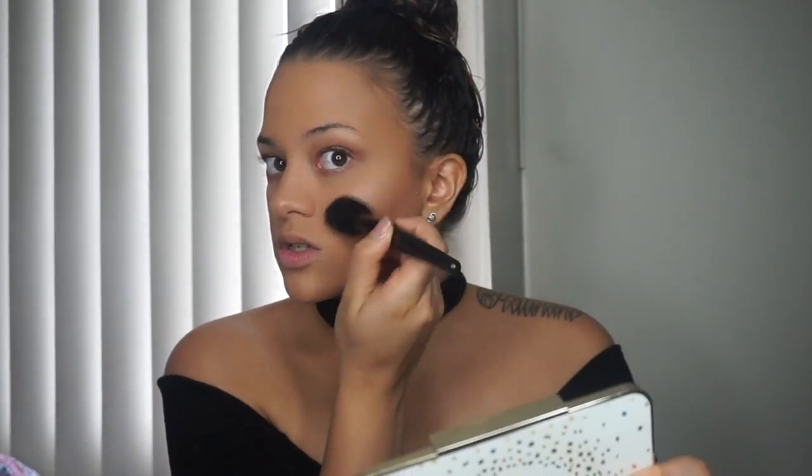Okay. Definitely better drugstore highlighters out there, but if you want a subtle glow, I guess it's for you. I don't know. I'm really trying to love E.L.F. right now. I'm not trying to hate on it. This is the first time that I'm using these, so just give me a second. It's just super subtle.